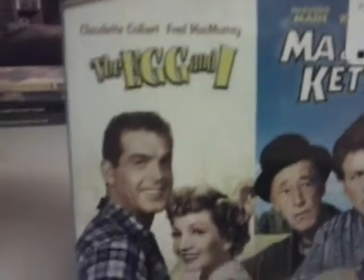Here's another one I picked up today. The Egg and I and Ma and Pa Kettle. These are really old school. They're ones that my dad actually recommended. 1947 and 1949 were when they were released originally. Just some old, classic comedies. Claudette Colbert, Fred MacMurray. I think The Egg and I and Ma and Pa Kettle were actually related in some fashion.